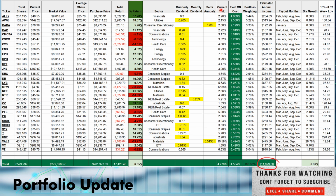Total current dividend yield as of the close of business on Friday, my yield on cost, portfolio weighting. What you saw on the previous slide was each sector weight. This is each individual's weighting, right? And I have a rule in my portfolio. I don't want any one position to be more than 10 to 15% of the portfolio, really 10%. And I don't want any one sector to be over 20 to 25% of the portfolio.